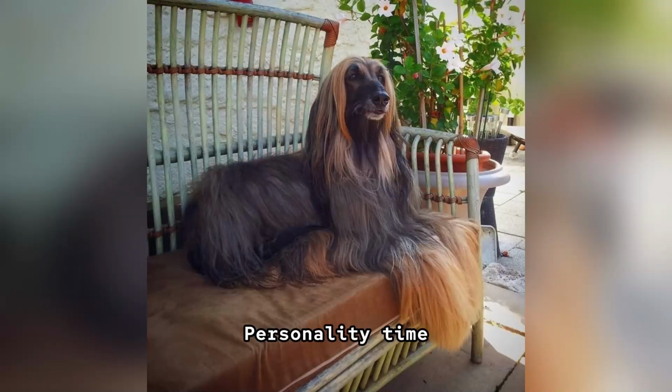Personality time. Around strangers, Afghan Hounds often project aristocratic aloofness.